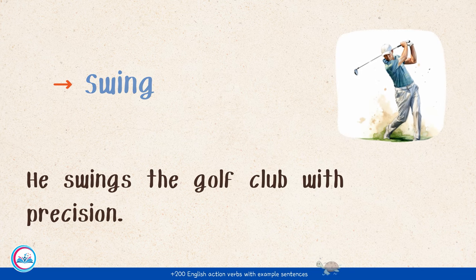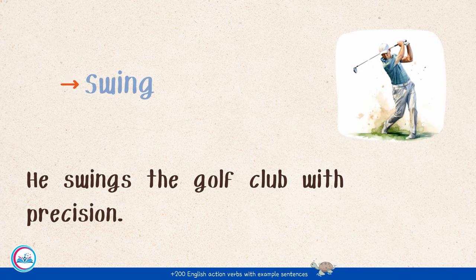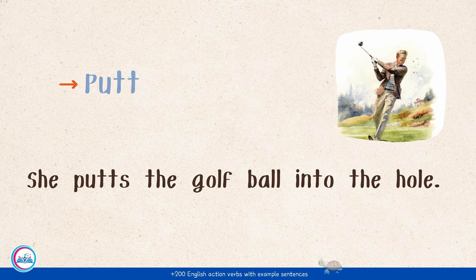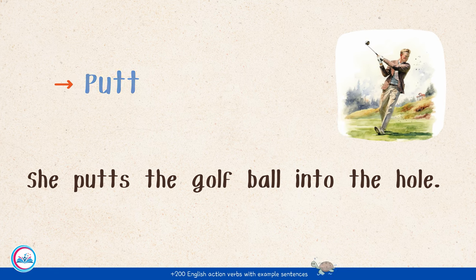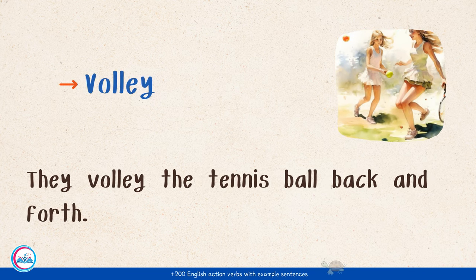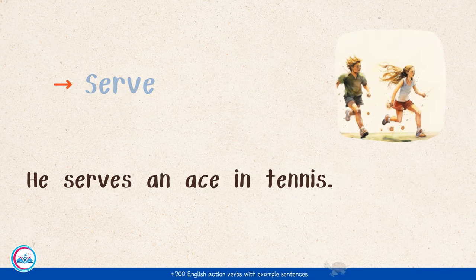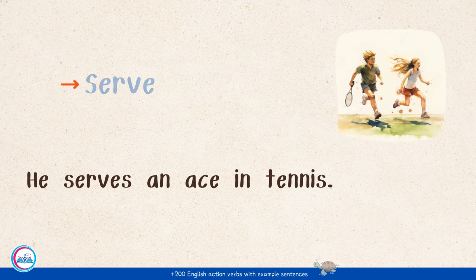Swing. He swings the golf club with precision. Putt. She puts the golf ball into the hole. Volley. They volley the tennis ball back and forth. Serve. He serves an ace in tennis.